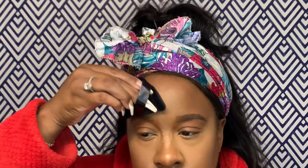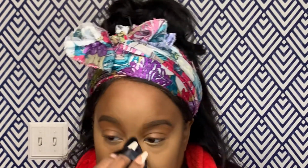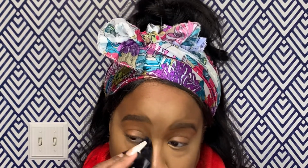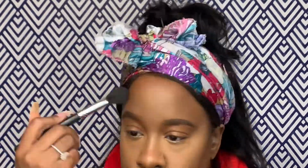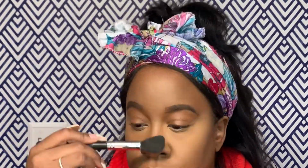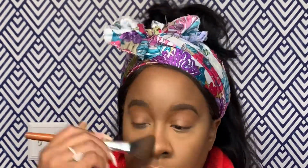I'm going to use the triangular powder puff to set the rest of my face, obviously except for the other side that I used the beauty blender with. And then I'm going to go in with the Charlotte Tilbury Micro Smooth powder to brighten up and set the rest of those under areas, those highlighted areas.